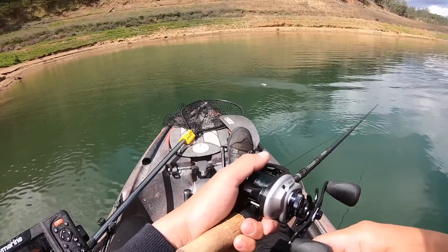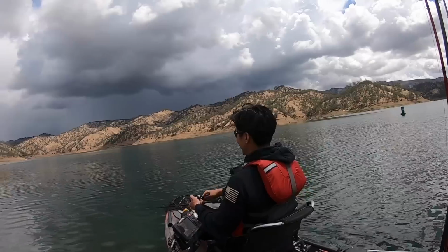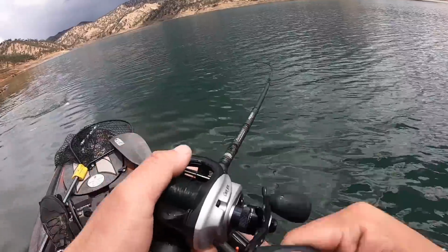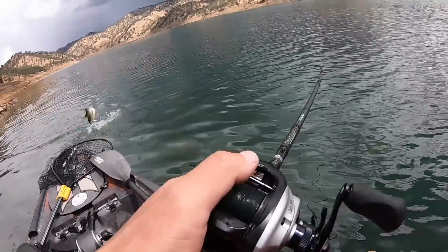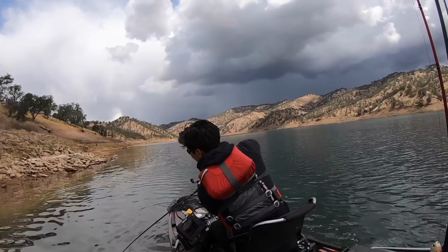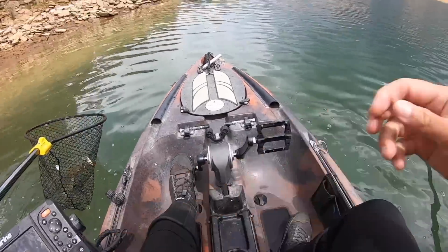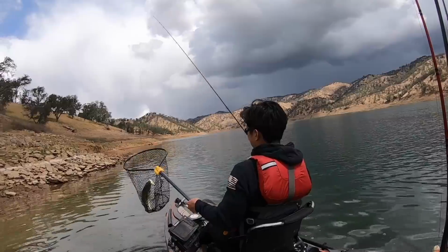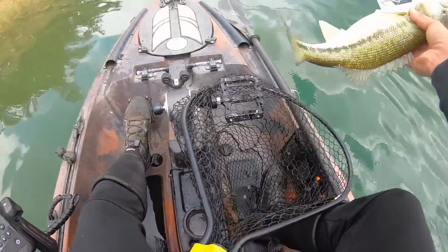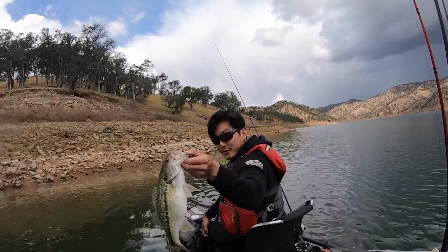Alright, well, now we've got to go with a cane walker for a little bit. There we go. Oh, gosh, that's such a fun bite. Let's just net him. Finally. I knew we'd have to eventually get a taker. Alrighty, little chunker. A little better than the first one.